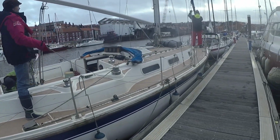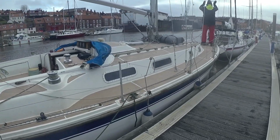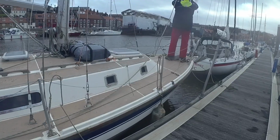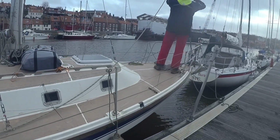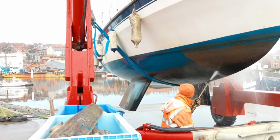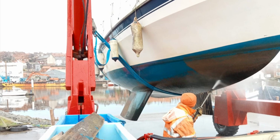But I've got to say that was a confidence-inspiring trip in some fairly stiff conditions. The navigation out of Grimsby was great fun. We followed all the VTS guidelines and just kept in radio contact, and it worked a treat.